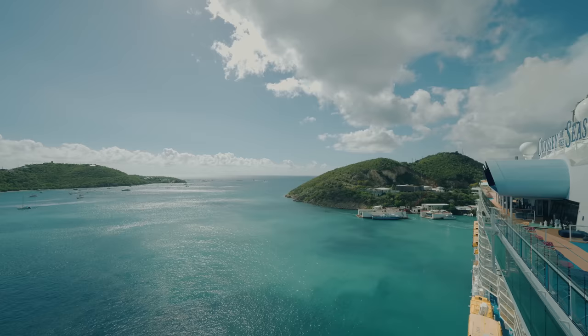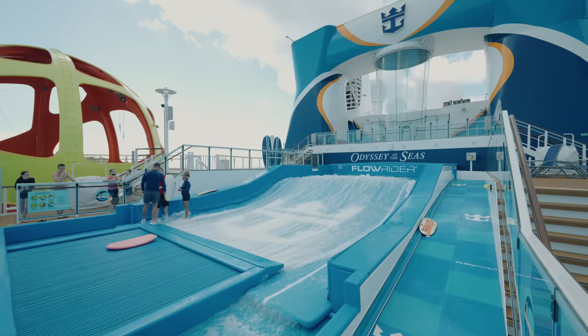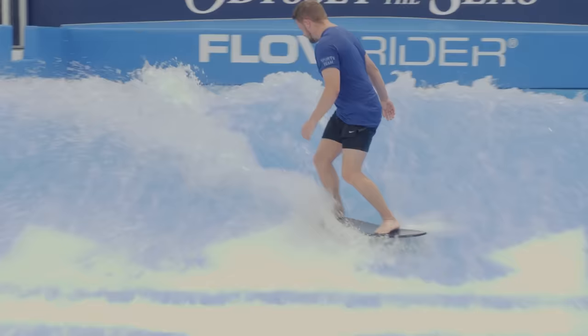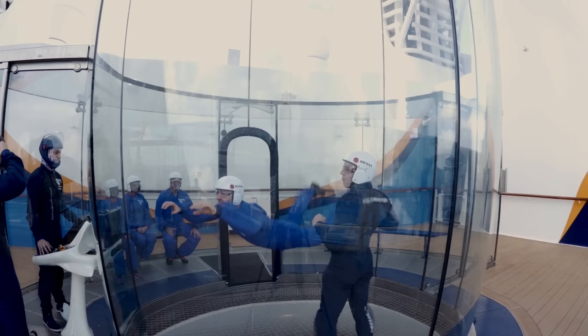You'll also find favourites such as the FlowRider. And the skydiving simulator iFly by RipCord.